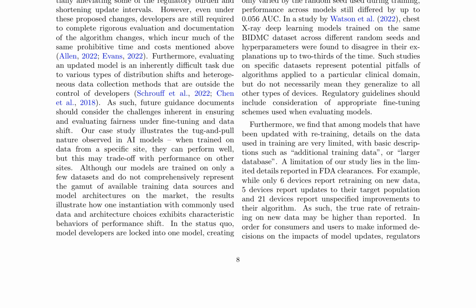The authors also highlight the importance of considering various design decisions that affect how an AI model is retrained, such as layer freezing, hyperparameter tuning, and validation processes. They emphasize the need for regulators to require more detailed reporting on the data used in training and retraining, as well as the fine-tuning schemes employed. Finally, the authors acknowledge the limitations of their study, including the limited details reported in FDA clearances, and suggest that regulators should require more transparency in reporting model updates to enable informed decision-making by consumers and users.